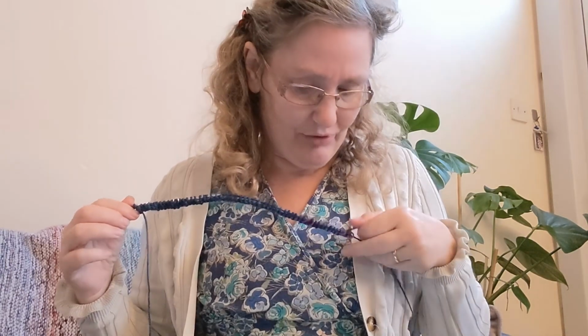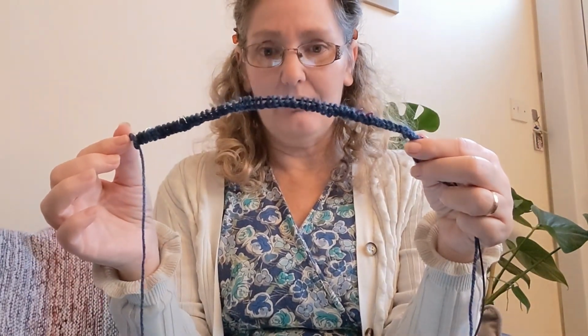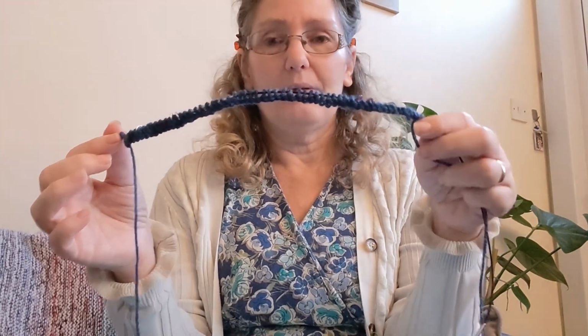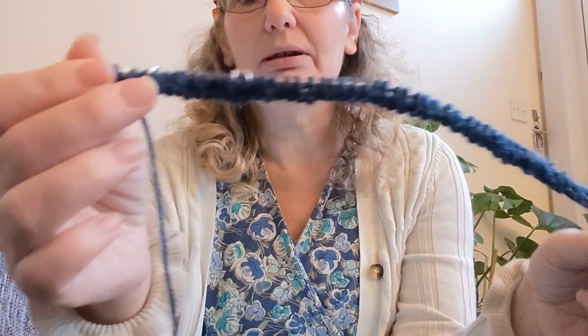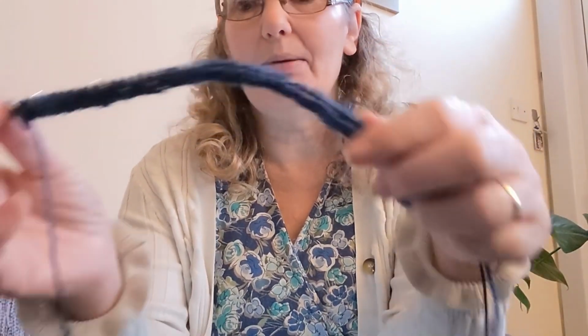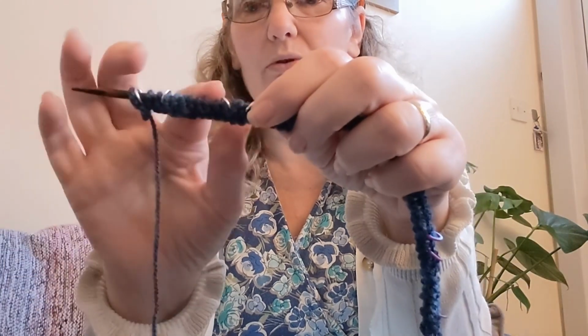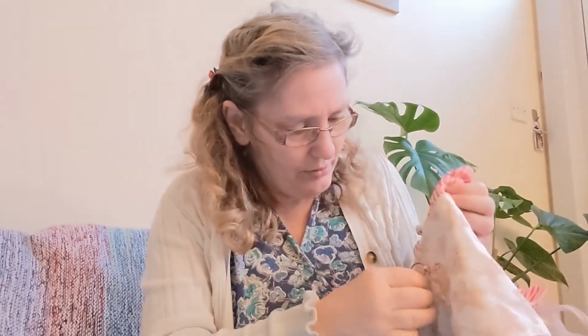So I have started, but I'm not going to do any more because I need to figure out the increase rows. I have the neckline started. I have these lighter markers and these darker ones. These ones aren't as good, so I'm going to swap them with just these plain ones. And then my progress creepers.